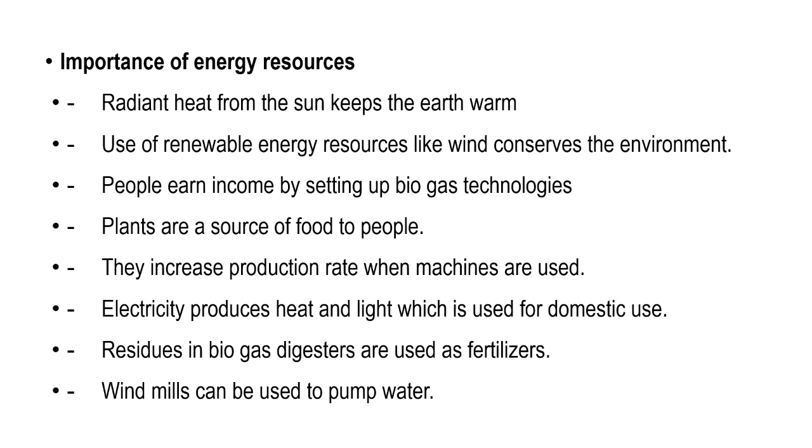Plants are a source of food to people. They increase production rate when machines are used. Electricity produces heat and light, which is used for domestic use. Biogas digesters' residue is used as fertilizer, which improves the crop yield. Windmills can be used to pump water.